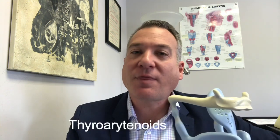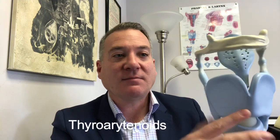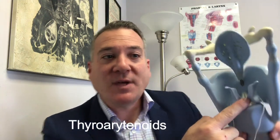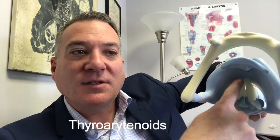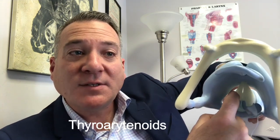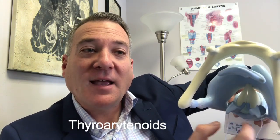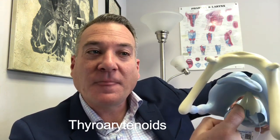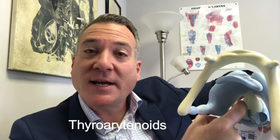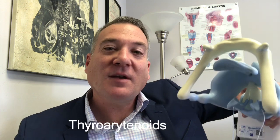The final group of intrinsic muscles we're going to look at are the thyroarytenoids. So if you think about connecting the thyroid to the back to the arytenoids, we have to do that laterally. So here's the thyroid, and here are the arytenoids. So it's connecting here. So these white muscles, these are the thyroarytenoids. And their function is that they actually contain the vocal folds. So the innermost layer inside here on each side are the vocal folds. And the vocal folds come together and create sound.